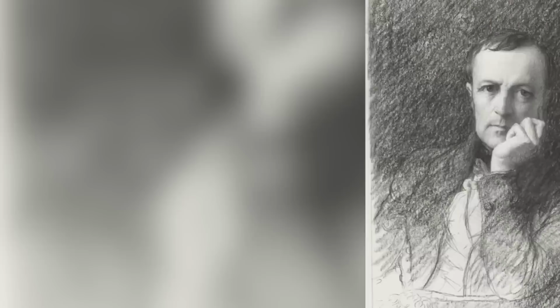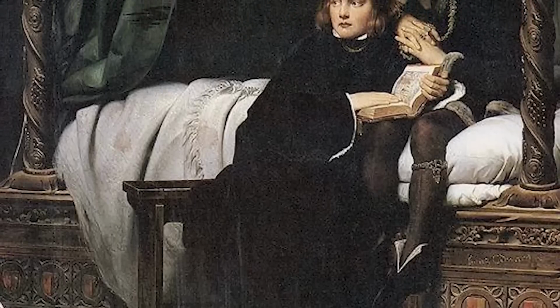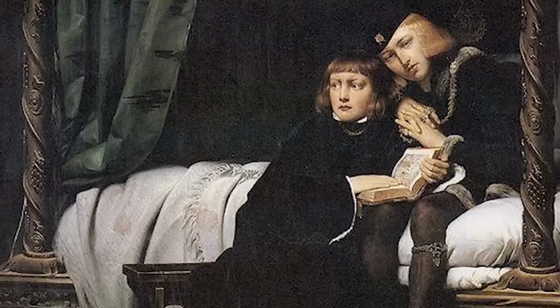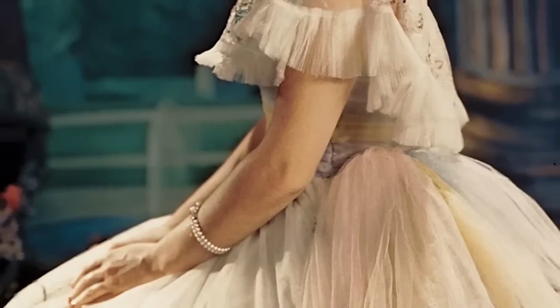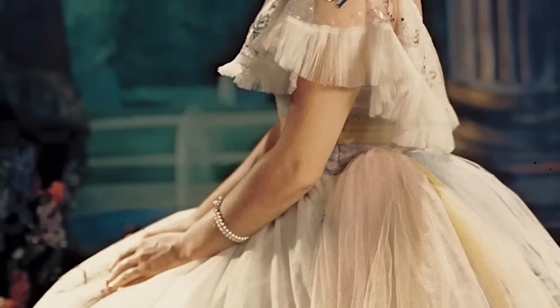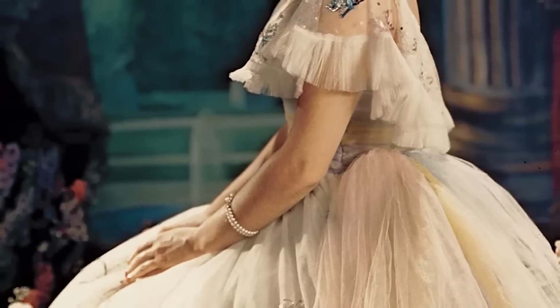This painting is haunting to me because of the history behind it. The people depicted in the painting appear afraid and huddled together. They are the two princes, Edward V and the Duke of York, that were possibly killed by their uncle, Richard III, although there is much speculation over this.